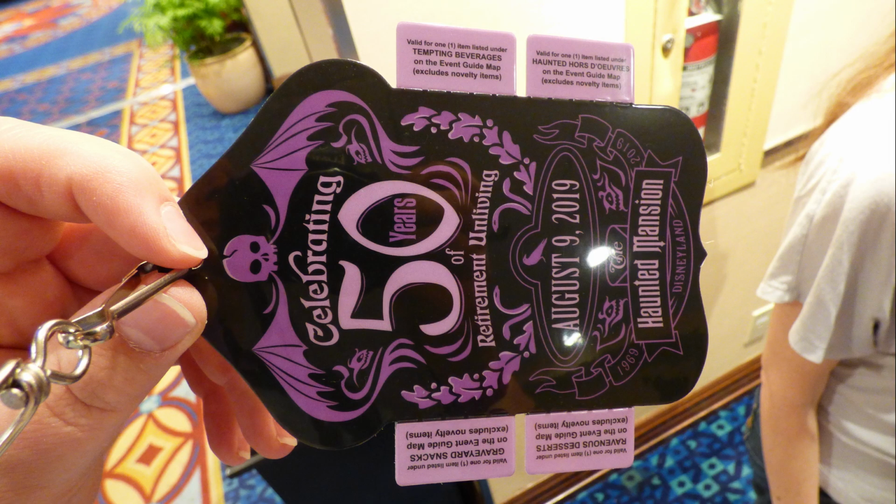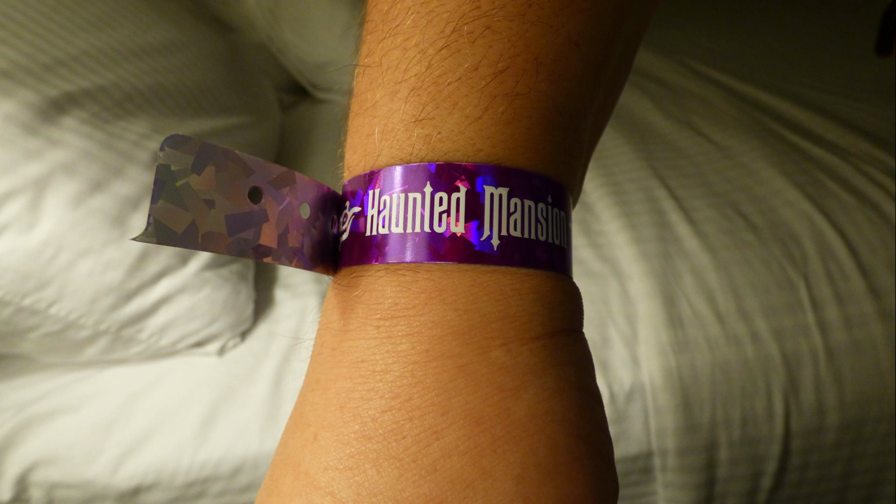Here's actually my lanyard with the coupon tags intact. And those are for the different food items that we're able to get later in the park. And we also have a wristband here. This wristband was for the second night. I believe the first night was silver and the second night was purple.